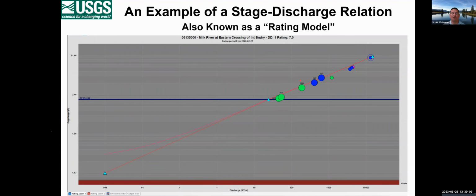Here's just an example of your basic stage discharge relation, also known as a rating model.